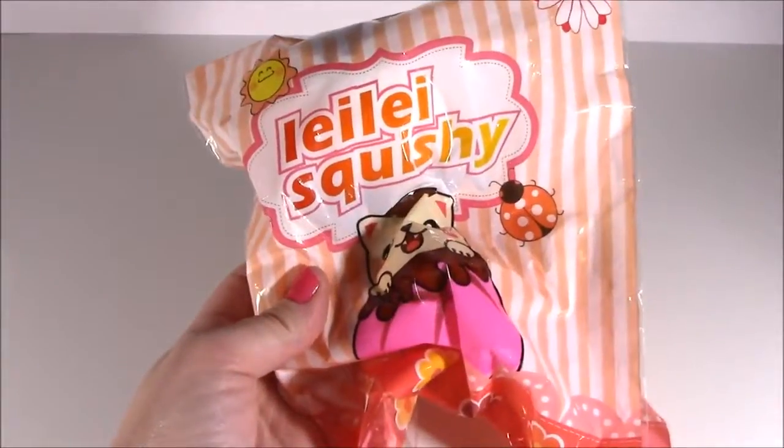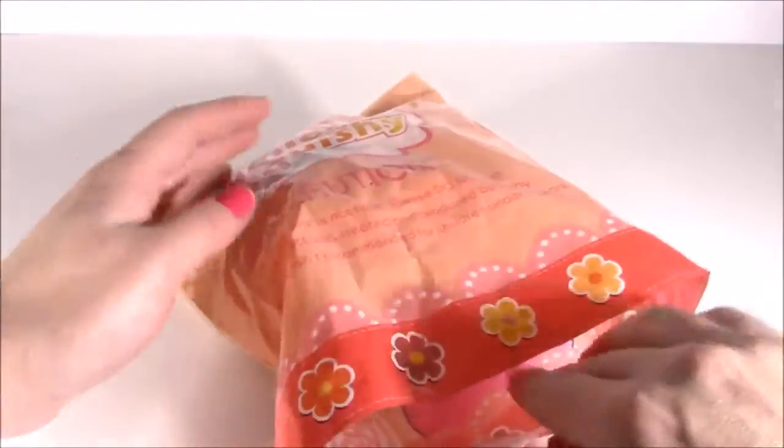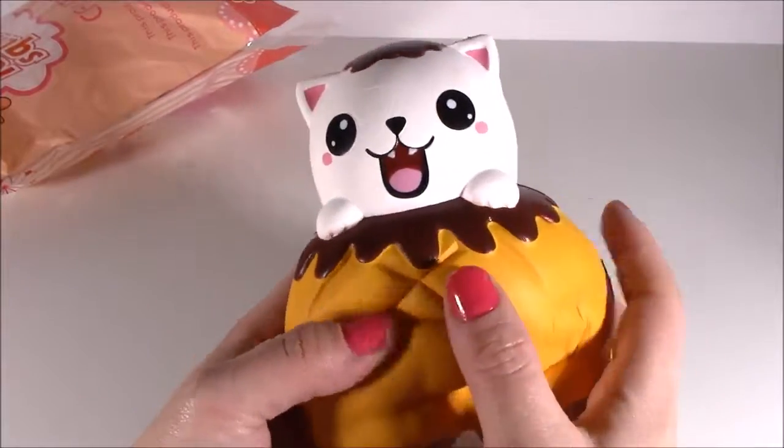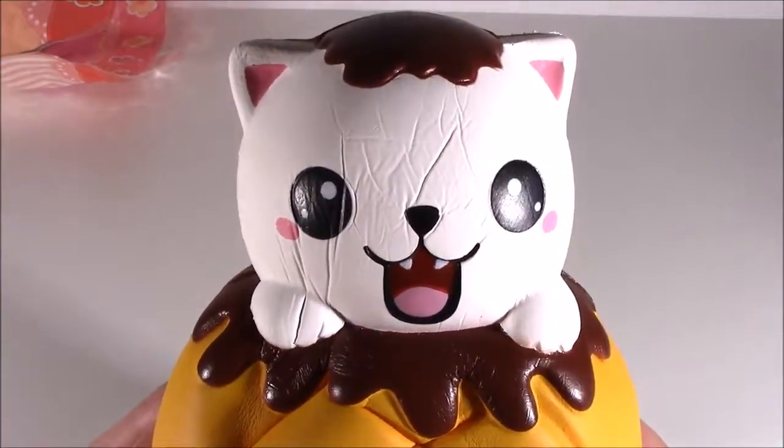But now is the moment. I'm finally gonna open this little baby. Let's see. Hope it's scented. Oh, this is a little kitten sticking out of a chocolate bread, and his name is Lele. Do you love him?